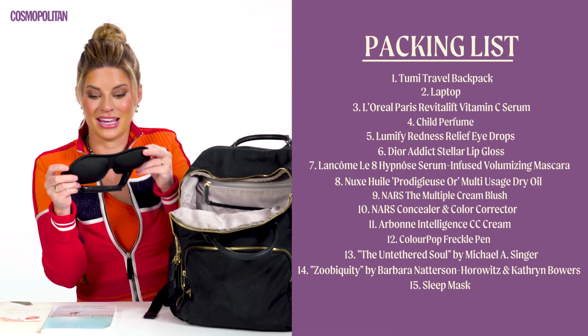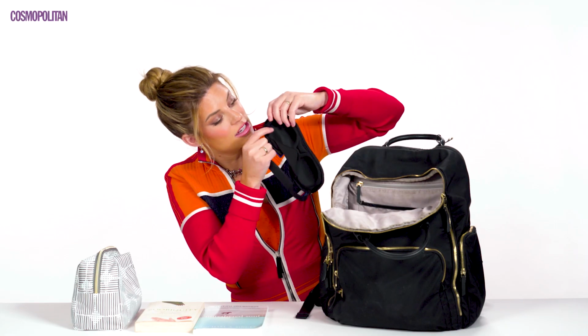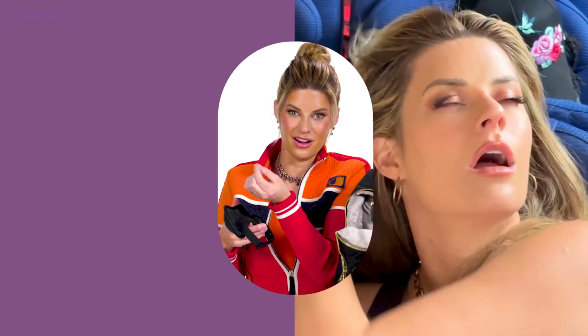This is a freaking game changer. Are you ready? This is an eye mask, but not just any eye mask. If you see it has little curves in it, I get lash extensions and I can blink or dream or whatever and it won't tear it off.